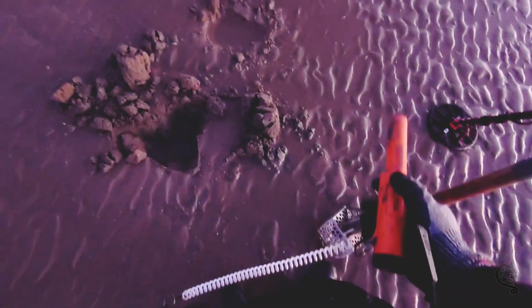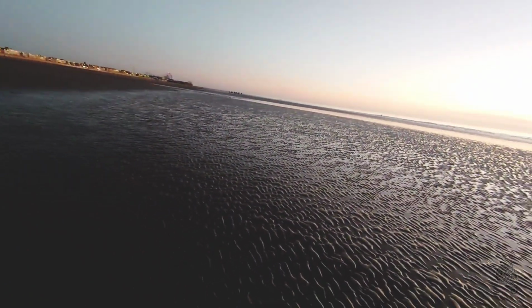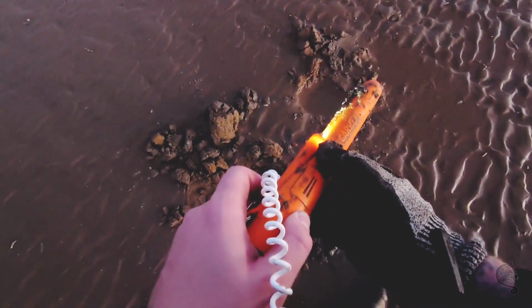Oh well. Alright, around this bit. I found another pocket watch gear thing. Half of a button. And whatever's in here. Whatever that is, guys.